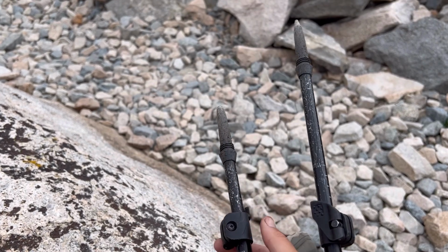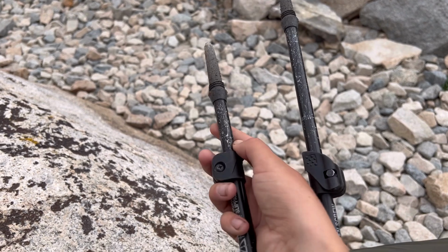And last but not least, my trekking poles were from Walmart. They did the job most of the time. Sometimes a screw needed to be tightened, so they would shorten on me, which was really frustrating. Also, even more frustrating when I was like, oh gosh, I wish I had a screwdriver.